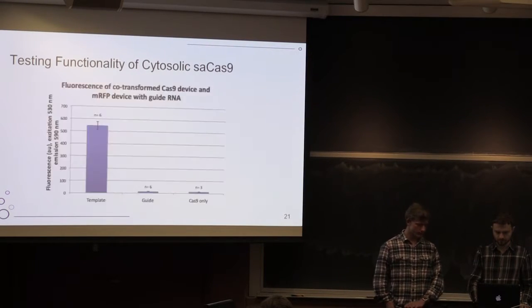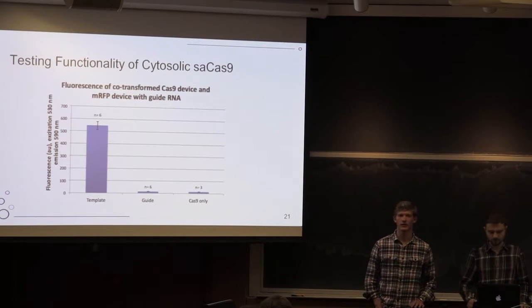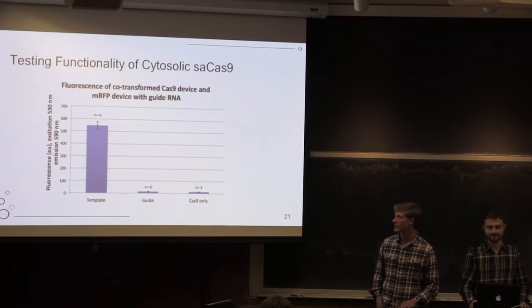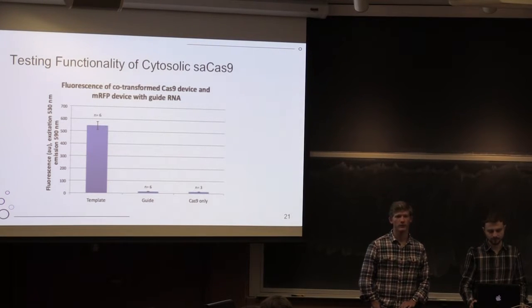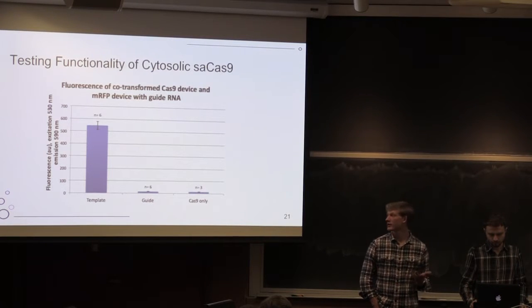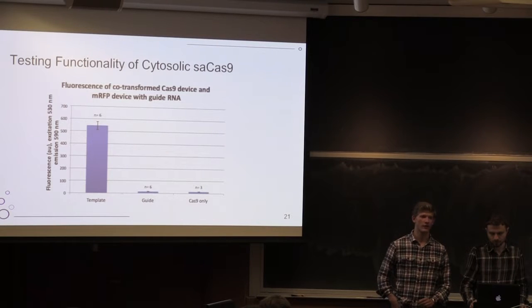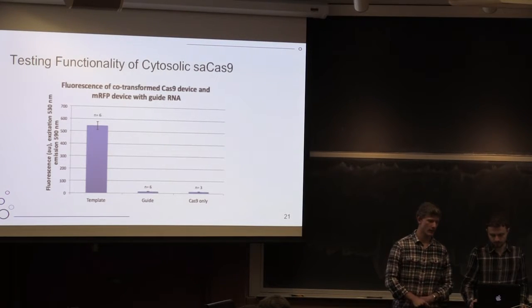We analyzed those cultures and saw a significant reduction in fluorescence in the cultures that had a guide sequence that targeted mRFP versus the template, and also a negative control with a Staph Cas9 plasmid. So we're concluding that our Cas9 is actually there and it is cutting the mRFP as expected.